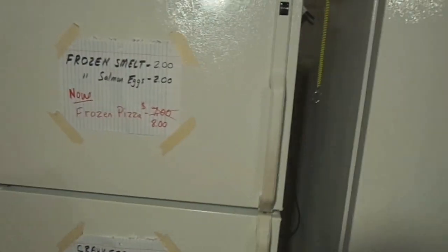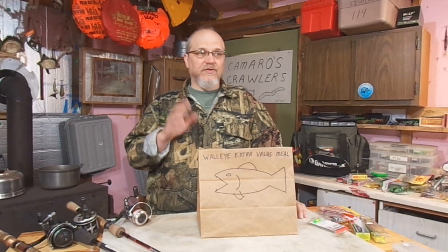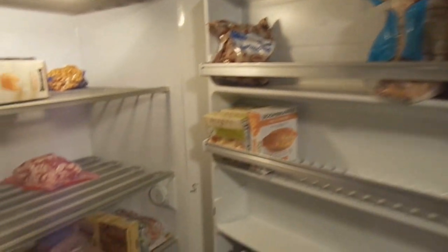All right? Ronnie did want me to mention that the freezer with all the different types of frozen foods, that's his mom and dad's freezer. The food in that freezer is not for sale.